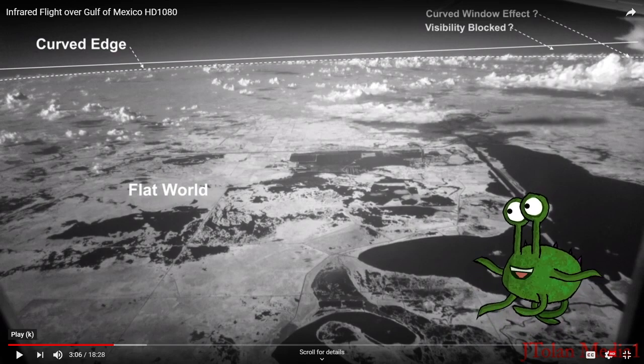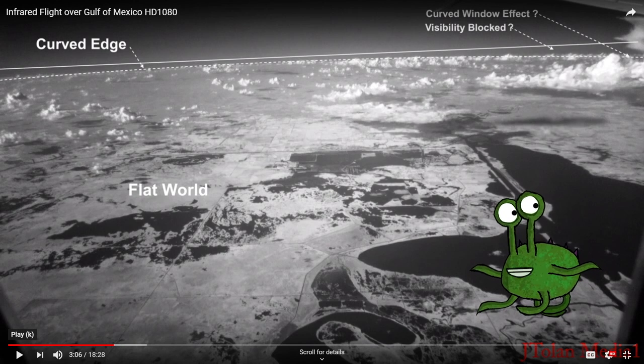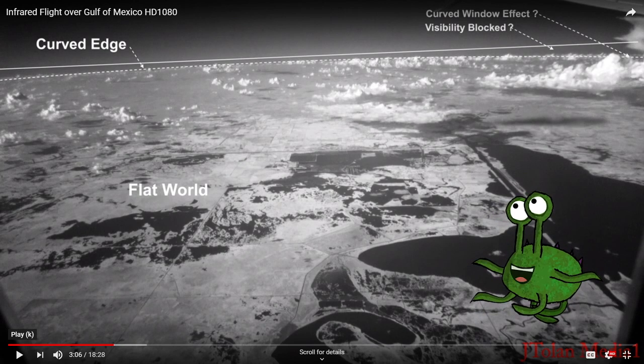Next, JTolan literally demonstrates curvature, then calls it a mystery of the flat Earth and sweeps it under the rug as curved windows, haze, and other things. I couldn't make this up if I tried. Here's the clip.